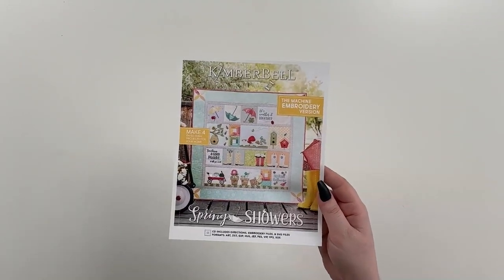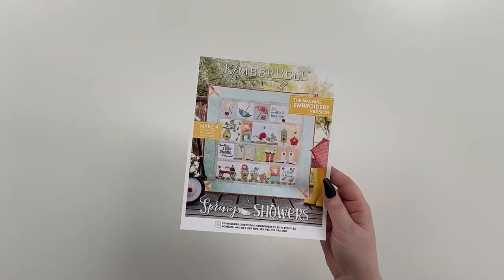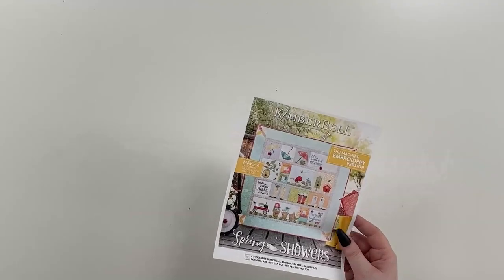I just want to make it known that this one will not have a sewing version. You just have the embroidery version. I wanted to make sure to point that out because I know they typically have both.